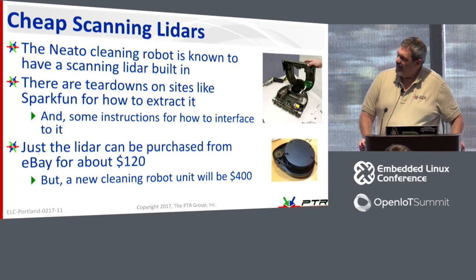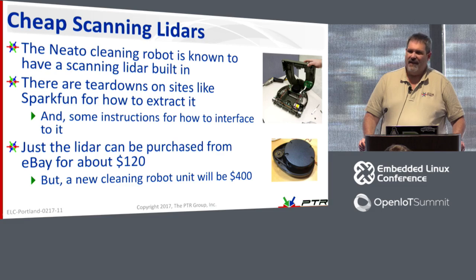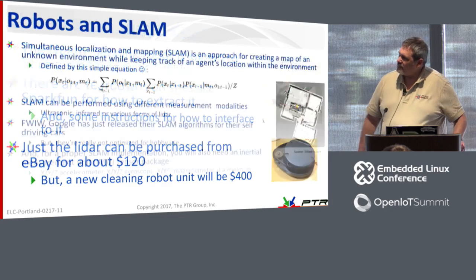I just kind of looked at it and thought, oh, I'm going to have to figure out how to get into those JST connectors and all the rest of the stuff that goes along with it. Let's see if we can move on and get something else.